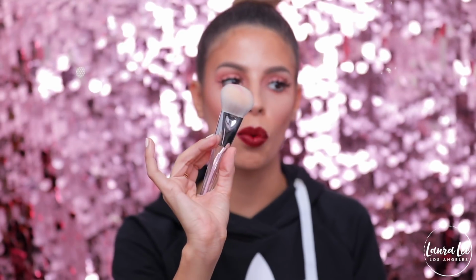She's got red lipstick all over it. So this is the brush that I like to use with it. I don't know if this is a new collection. This is the 103 brush. These brushes are super soft. I'll go ahead and put some right here.